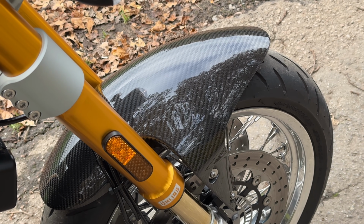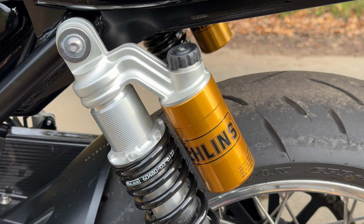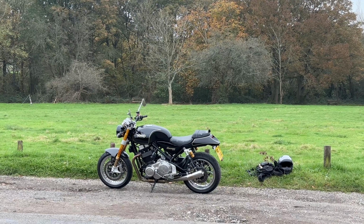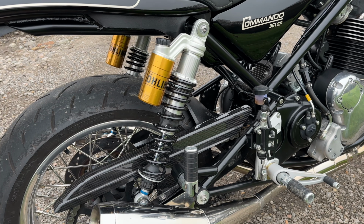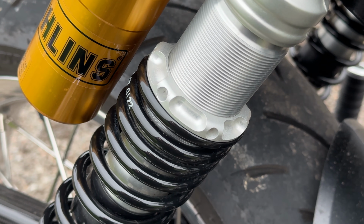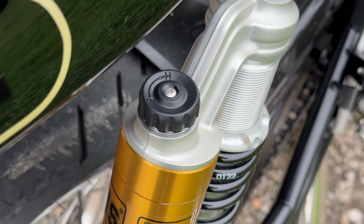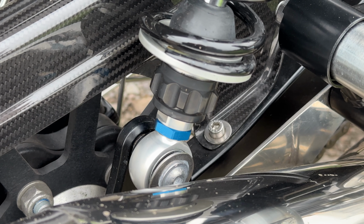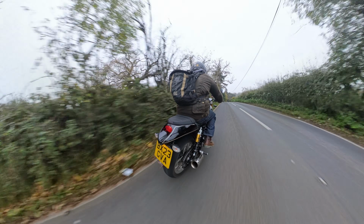The Öhlins suspension on the bike really complements the chassis very well indeed. I spent a fair bit of time adjusting the preload, compression and rebound. First thing I did when I set the suspension up was set the sag of the bike back to standard. After testing, I concluded that I needed to add much more preload to both the front and rear springs to make it feel right for me.